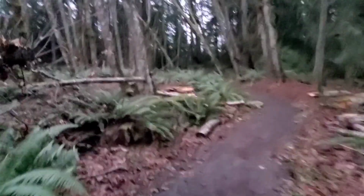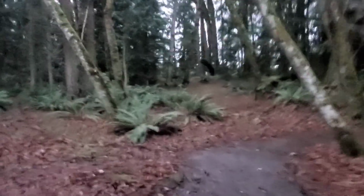So this trail is called Peabody, and it's really close to part of the Olympic National Park, but it's a really short drive from home or a walk, whichever. So I can do this one pretty quick. I'm on, I think it's called the Living Trail up here, and I've done this one before. You guys have actually seen it too.